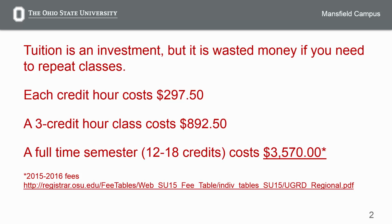Each credit hour currently costs $297.50. Therefore, a typical 3-credit hour course costs $892.50 in tuition, not including textbooks and supplies. A full-time semester, based on the 2015-2016 fees, is $3,570. This is certainly a significant amount of money that should not be taken lightly.